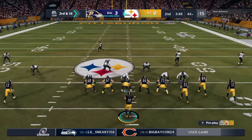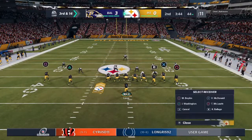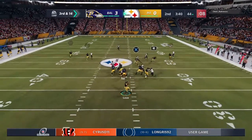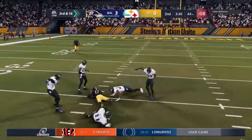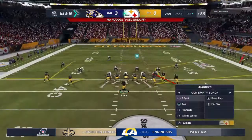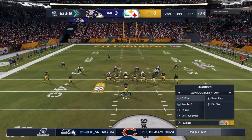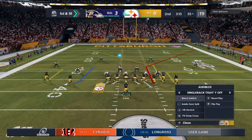The Ravens bring out an extra defensive back here on 3rd. Love from the gun. And he finds McLaurin. And he's going to be taken down with the first down at the Ravens 35. Well, that's good for a first down. There's a guy who went over 1,000 yards receiving in the regular season, and now he's got his first catch of the playoffs.